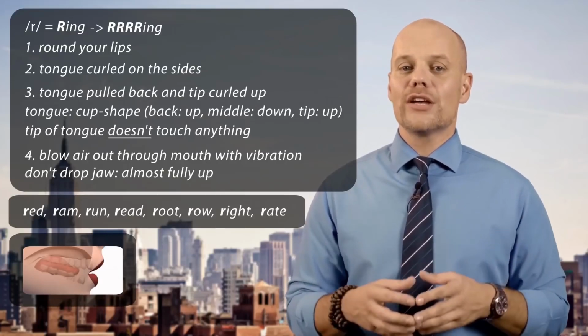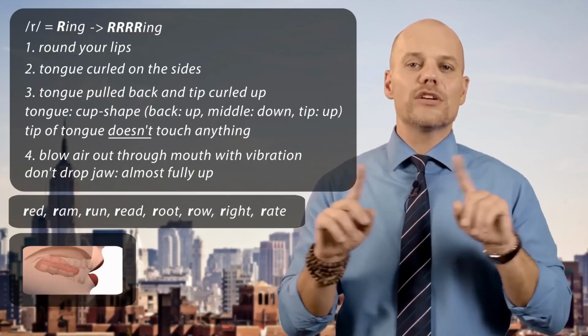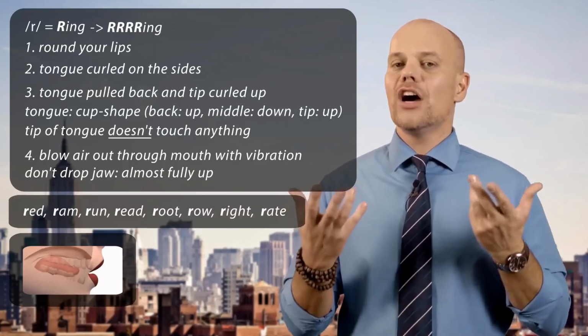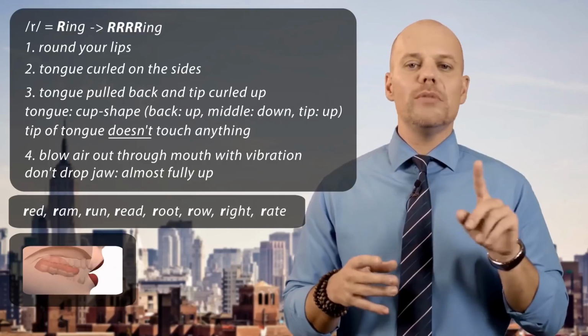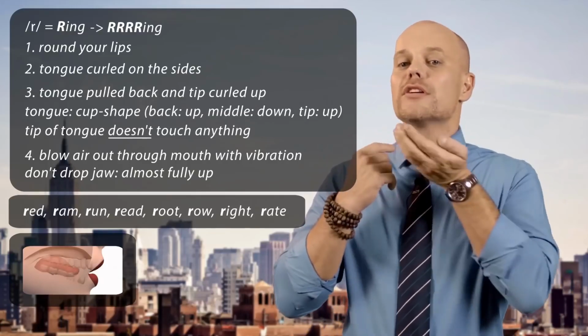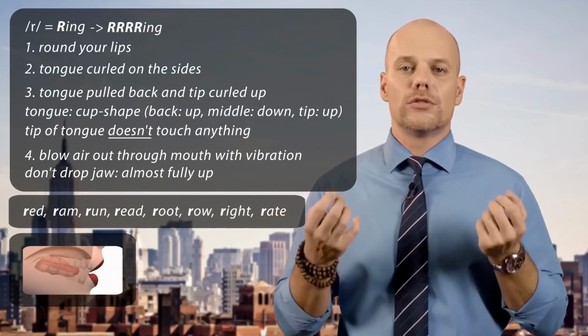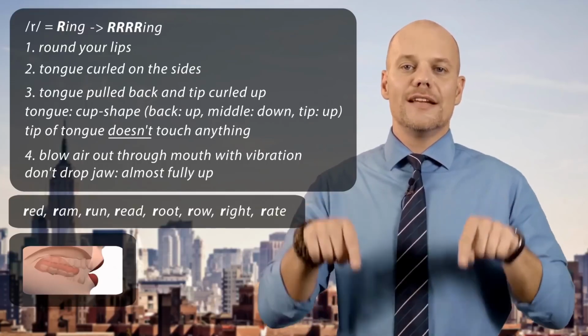Use a mirror to check your lip and jaw position to make sure that you cannot see your tongue. If you are saying the R sound right, you should not be able to see your tongue because it's pulled back towards your throat and the mouth is almost fully closed. R, r. Pause now.